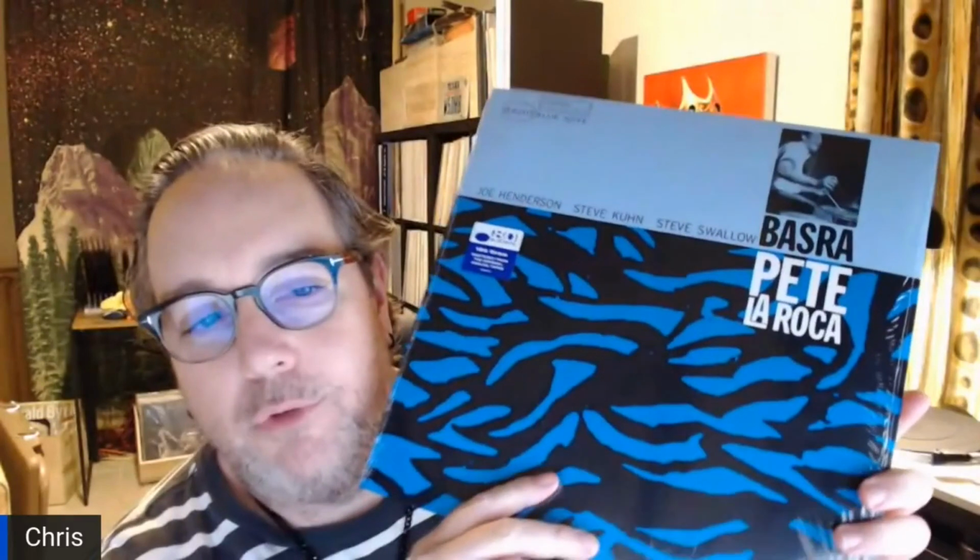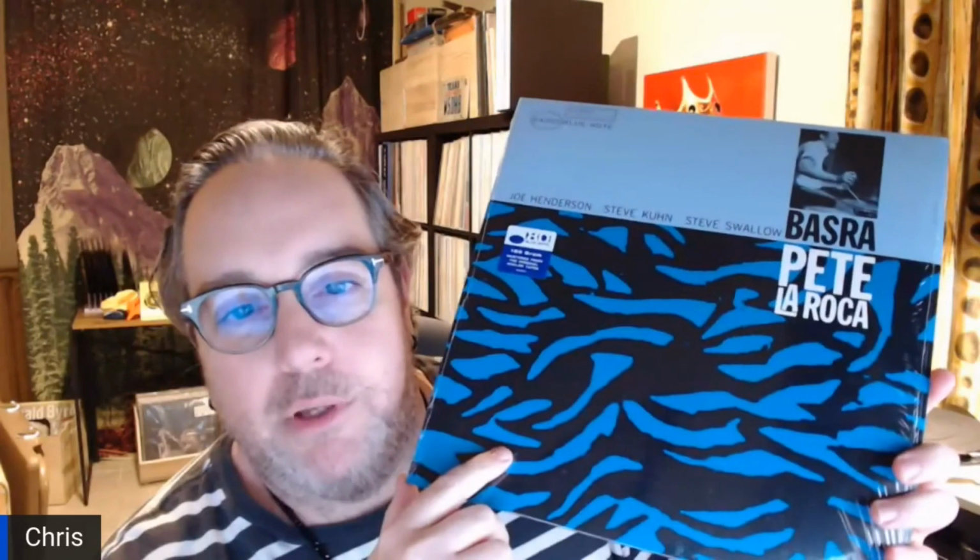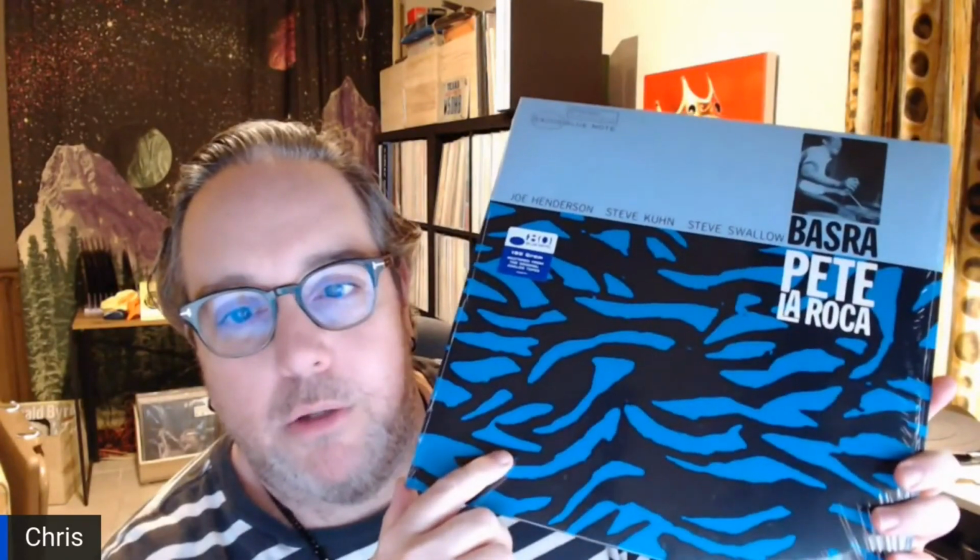So for my second pick, I picked this record here, Basra, by Pete LaRocca. This is one of my favorite records, period. Pete LaRocca was a drummer, and he had Joe Henderson again on this with Steve Kuhn and Steve Swallow. Steve Kuhn's a piano player, and Steve Swallow's a bass player. Those two guys made tons of records in the 70s and 80s. This one came out in 1965, but I see it as kind of a gateway between the two eras, with Steve Kuhn and Steve Swallow on this.